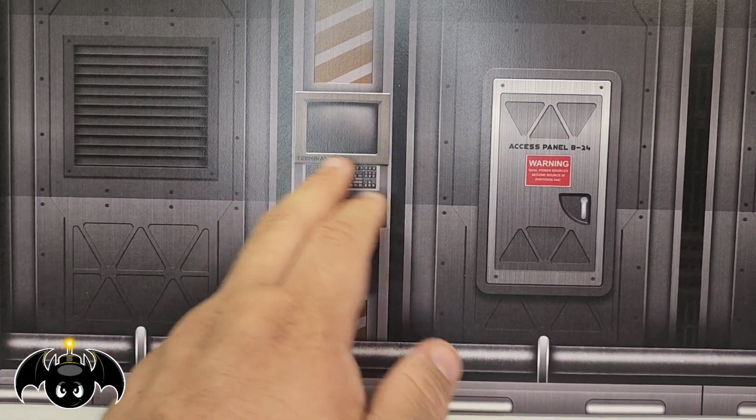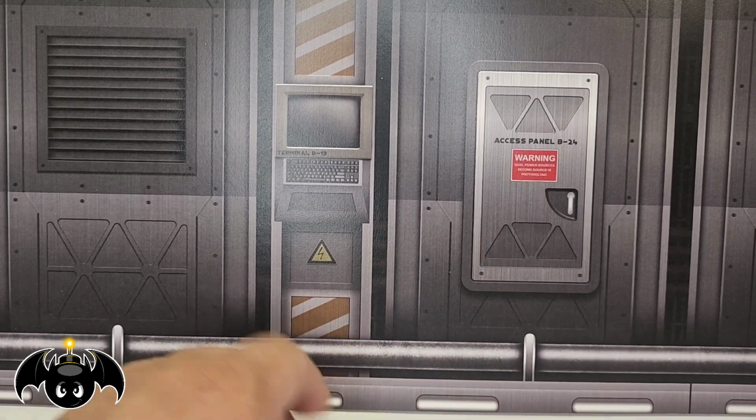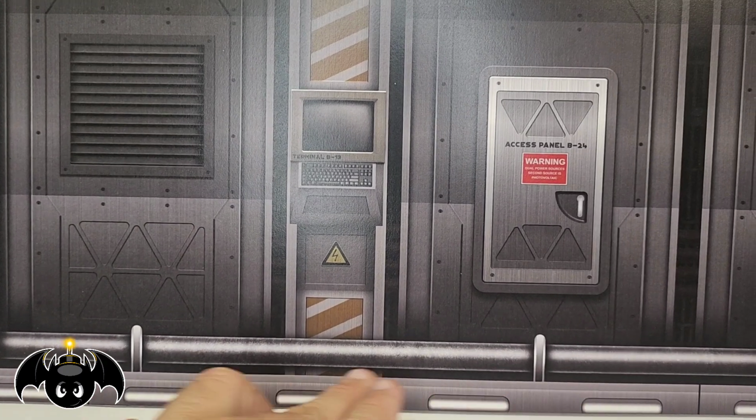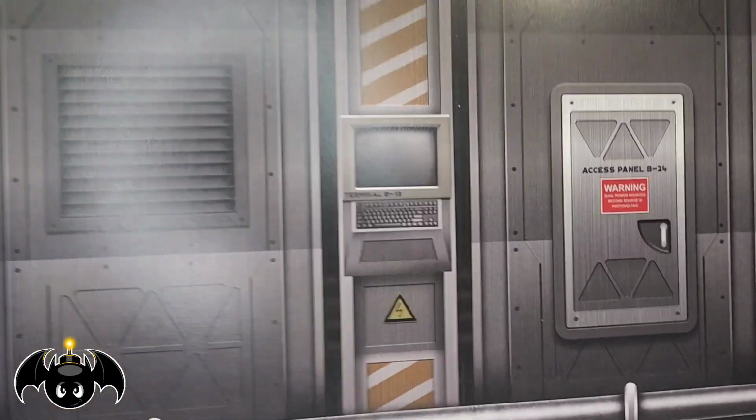Again, you have this really nice little terminal right there with a little keyboard on there. You have these access panels. You got some warning signs and things like that. You got these vents, really nice lighting panels here at the bottom and at the top, which I think are really cool too.